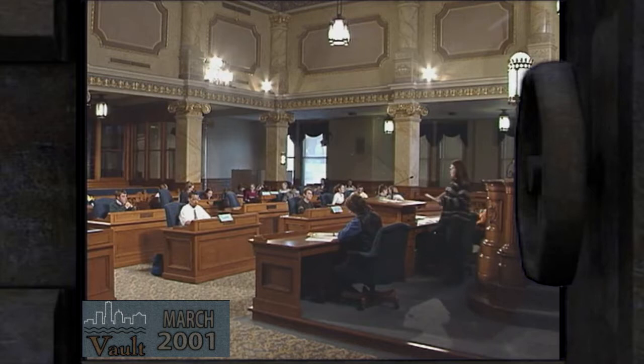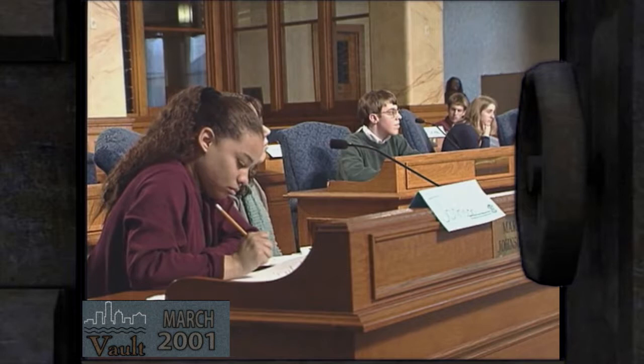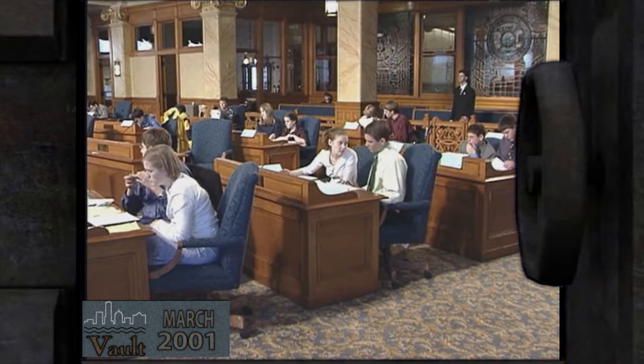Students are doing legislation and they're acting as congressmen, so what more fitting than an actual room where legislation is debated and discussed. The five schools taking part in this mock legislative assembly submitted 36 proposed pieces of legislation.